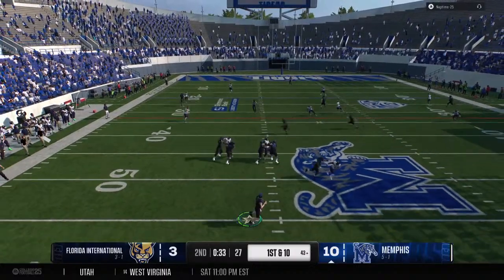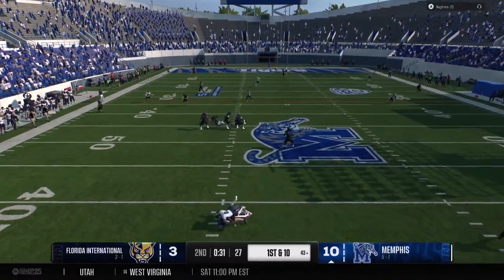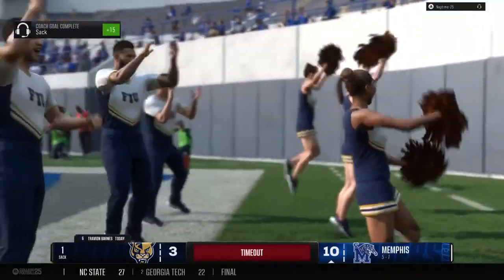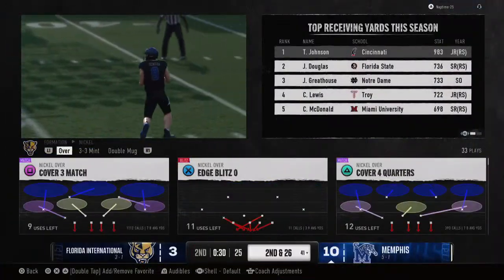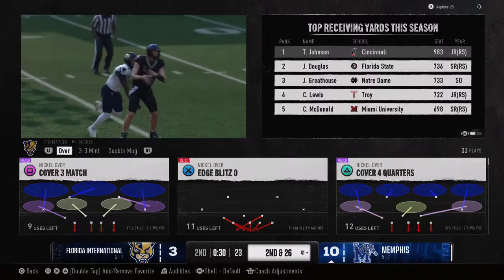They'll throw it on first down. Pocket starts to collapse. And this looks disastrous. Oh, down he goes. A huge loss on that play. The offense wastes no time getting the timeout called.